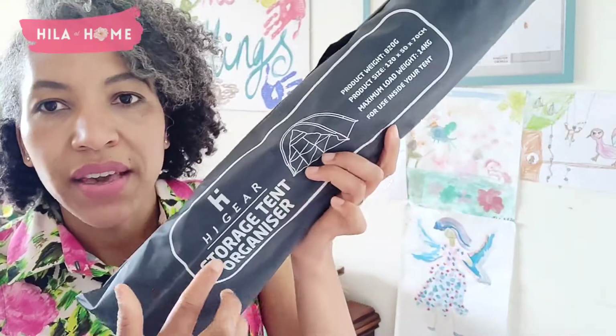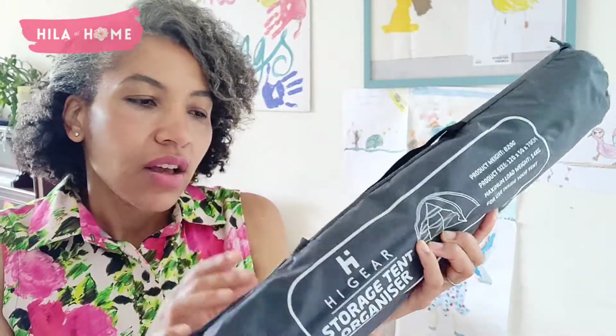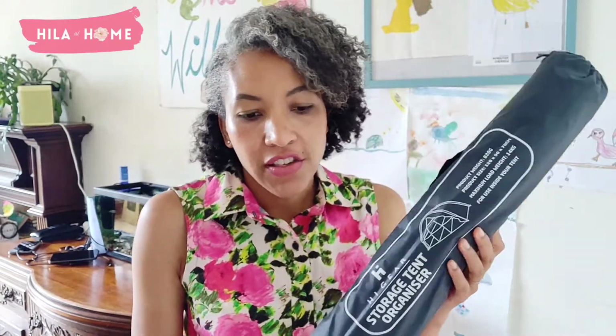And on the theme of organizing, I picked up this storage tent organizer. It looked really good. I saw it in the shop, and it's just a little dome-shaped hut with all of these cubby holes that you can use for stuff. I think this is going to be very useful, especially for arranging our kitchen stuff, so plates, cups, and what have you, because currently our kitchen cupboard is a very, very small one.